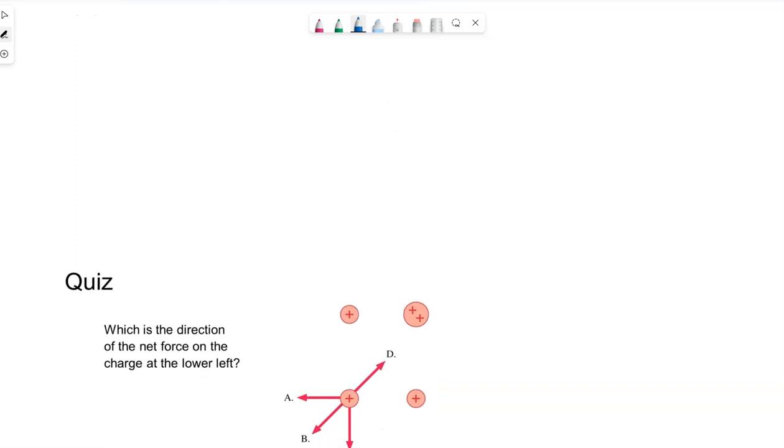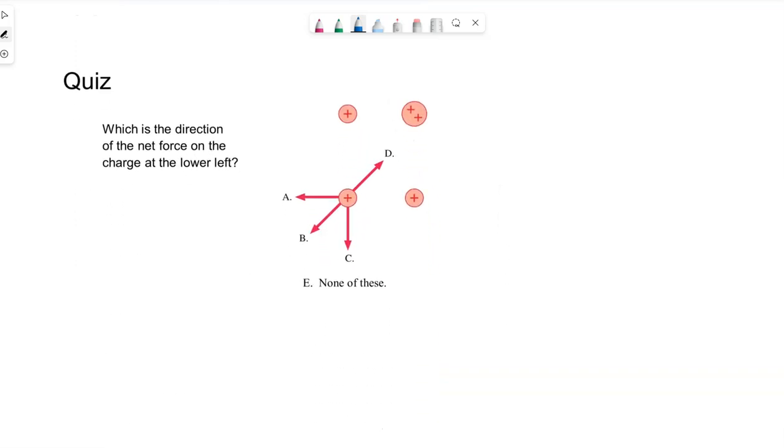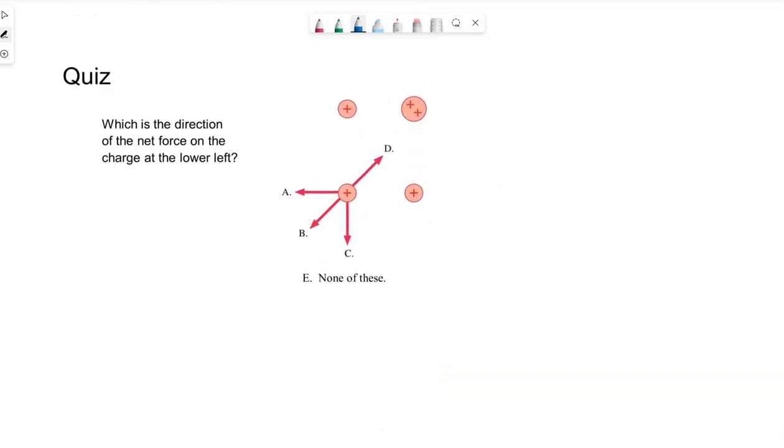Okay, let's look at another question here. This question comes from our textbook.